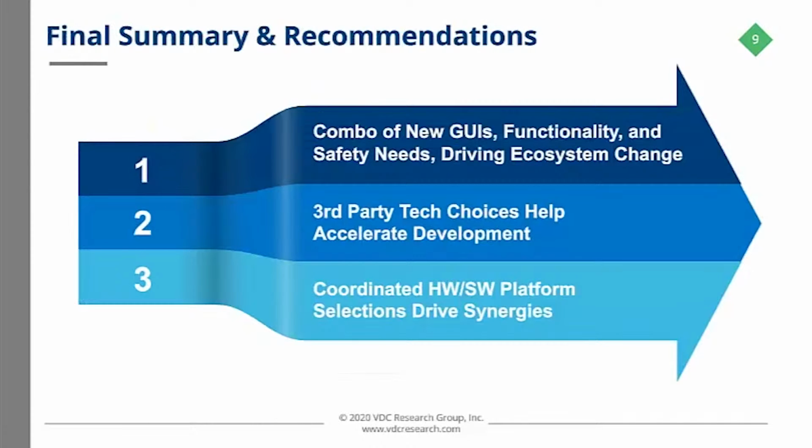So just to summarize a few key takeaways before I hand the microphone away. In the medical device industry, the combination of new GUIs, functionality, and safety needs are driving a need for change in the ecosystem. It's clear that the issues and goals in the embedded engineering space today are forcing OEMs to adapt, and we're beginning to see that in some of our research as well. More than ever, OEMs need to look for new third-party technologies to help them accelerate their time to market and enable them to focus where they need to enable differentiation. And ultimately, we see the adoption of more standard technology platforms as a way to enable that end goal.